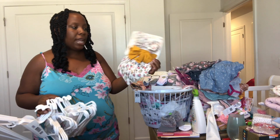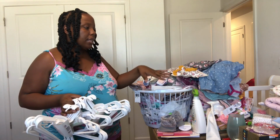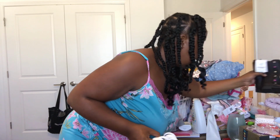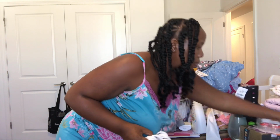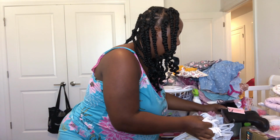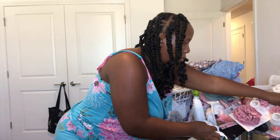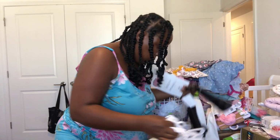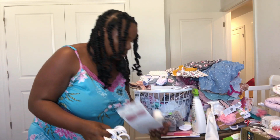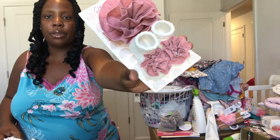And anything that's attached, like hair bows and bibs and the little booty things, what do they look like? Let me show you the things that look like, hold on, let me show you guys. I don't want to knock anything over. I think everything's about to fall. But these things here, these little shoes right here, the little booties, these are so cute.